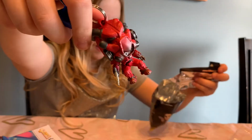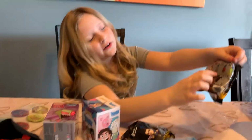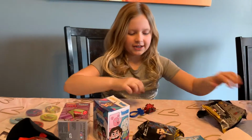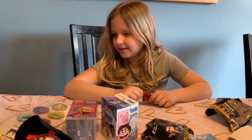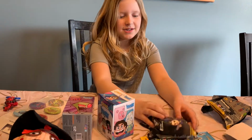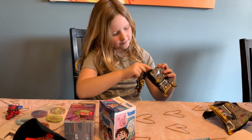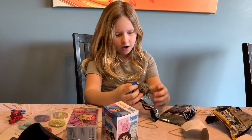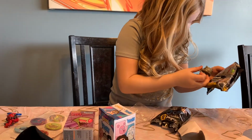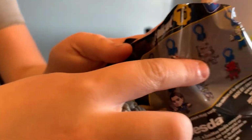It's a little red guy, and he is right here on the packaging. I think they know what you're gonna get inside of these things, so I think you get something different in every one. I don't know though. So now let's see this one. Oh, so this time I got a gray guy right here on the packaging.